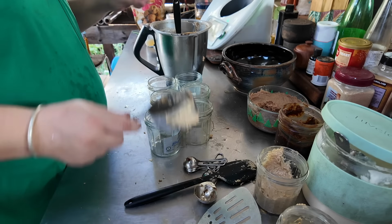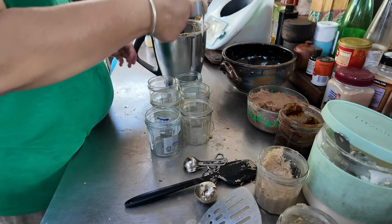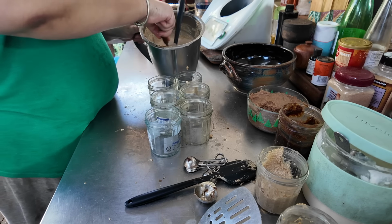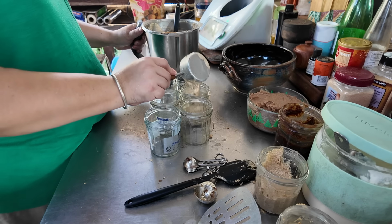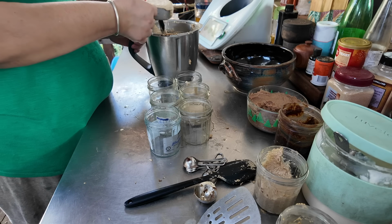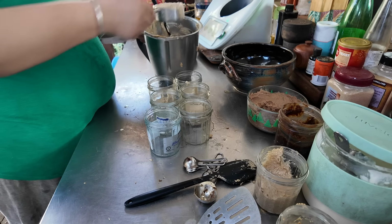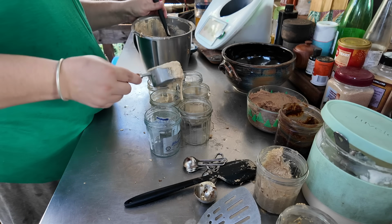Managed to find another 6 of the same jars, which is a bit of a fluke because these are the jars that I buy the jam from Aldi in, and we use these for drinking glasses a lot of the time. So they are normally scattered everywhere or broken, but they take an 82ml lid, which is really convenient because I have a lot of jars that take 82ml lids. So I have plenty of lids for this size jar.